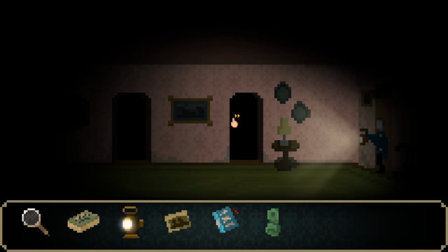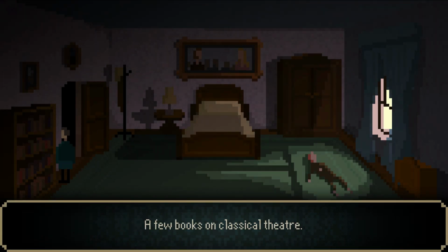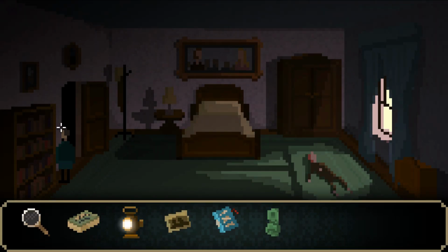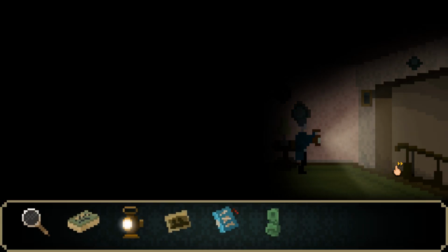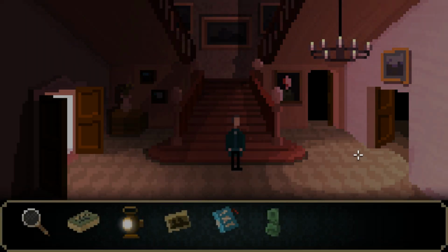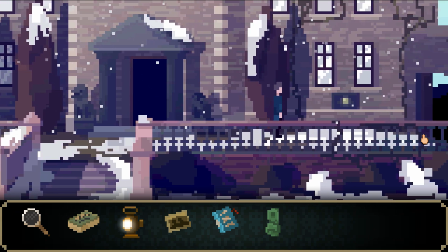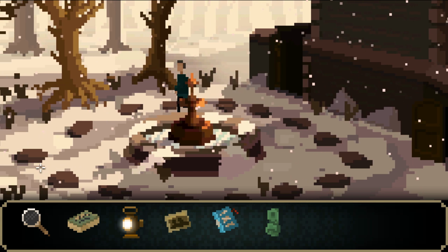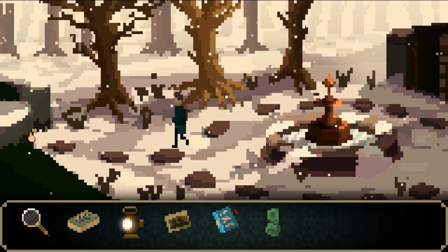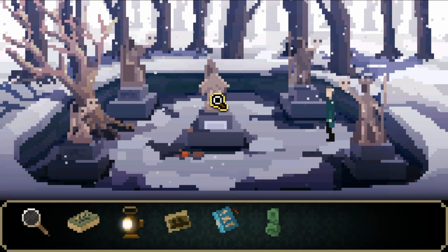Back to the bookshelf with the dead guy. A few books on classical theater. That's it? Classical theater? What else is here? Oh yeah, the statue thing out back. Like, I forgot about those, because I... had the things... I don't know. Yeah, there we go. This was a while ago.